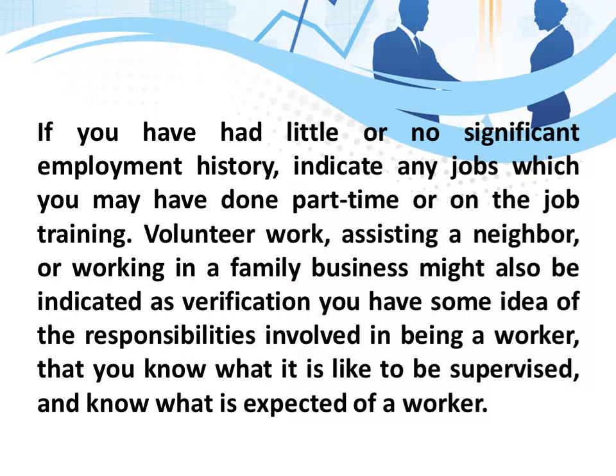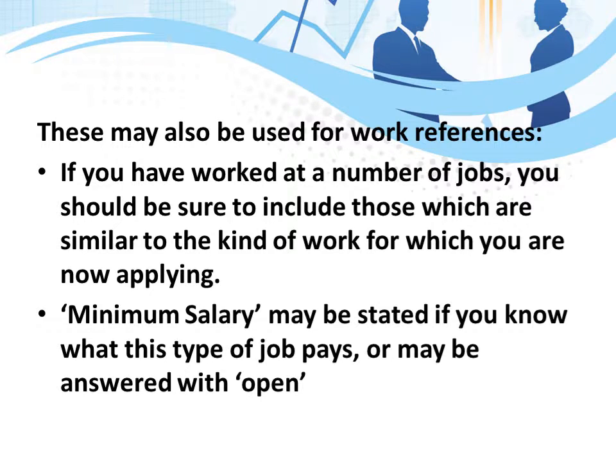If you have had little or no significant employment history, indicate any jobs which you may have done part-time or on-the-job training. Volunteer work, assisting a neighbour or working in a family business might also be indicated as verification that you have some idea of the responsibilities involved in being a worker, that you know what it's like to be supervised and know what is expected of a worker. These may also be used for work references.